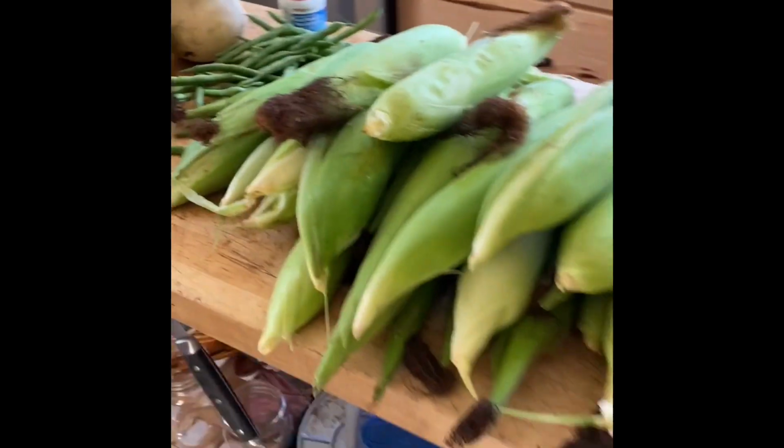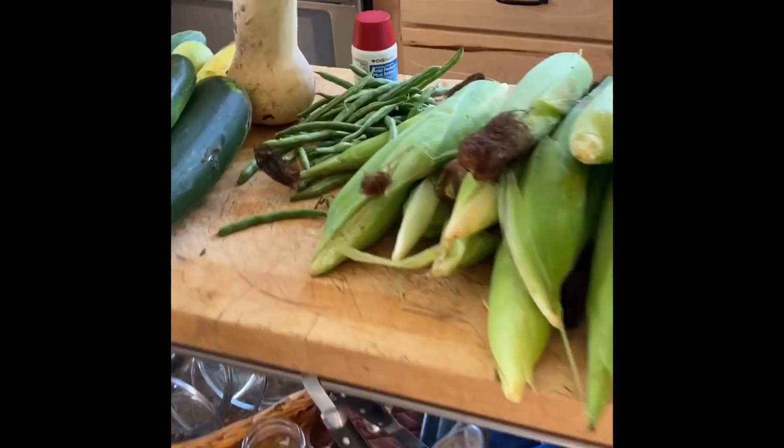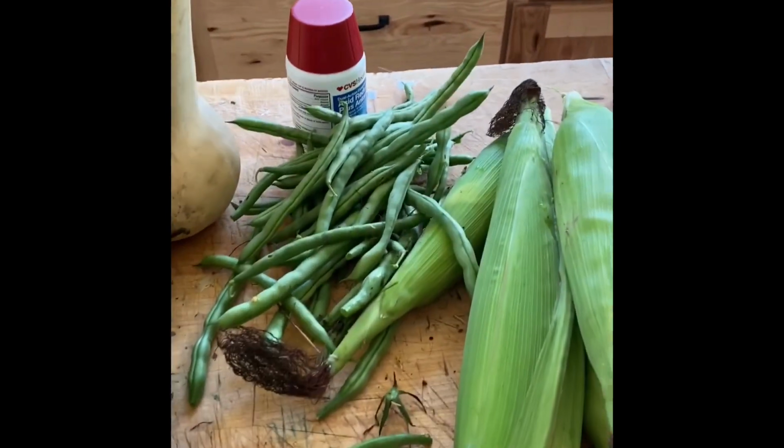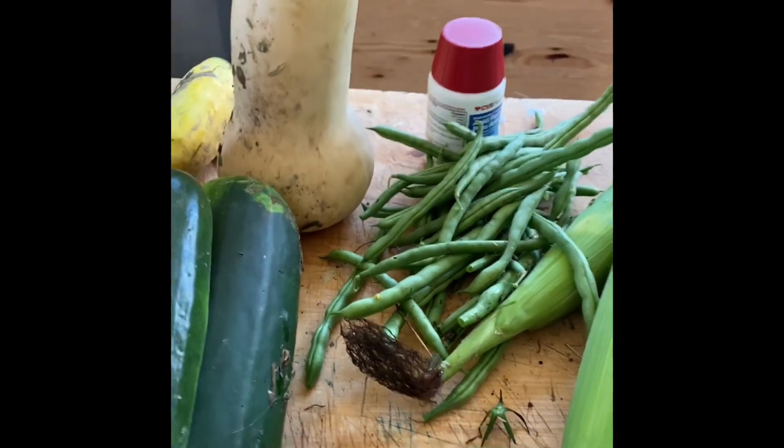So here's the harvest from the tall garden. Not too bad, not too bad. We even found some of the pole beans. Cut a few of those down, probably just saute those and have them with dinner tonight.